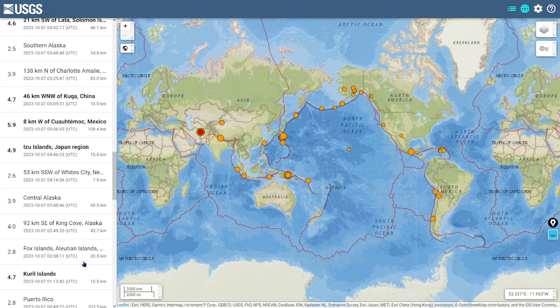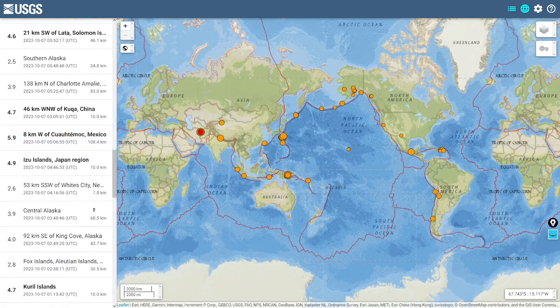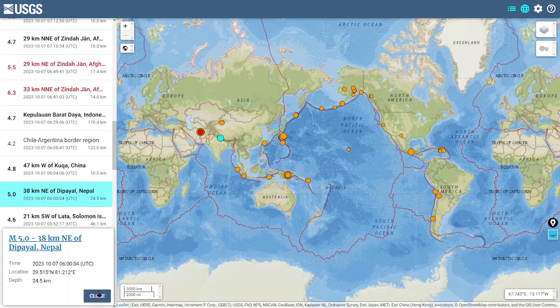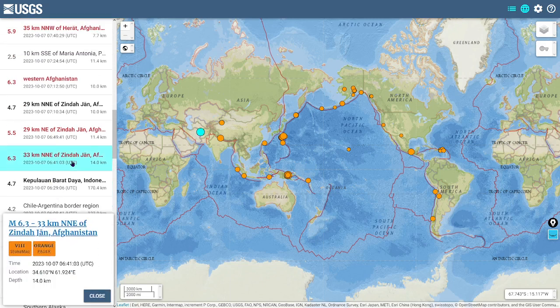I guess it's definitely of note to cite this one, a 5.9 there in southern Mexico. That was at 5:06 this morning. So this morning, things really started to go berserk. Nepal had a 5.0. So more unrest continuing there at the Indo-Asian plate boundary. And then Afghanistan has a 6.3. Not good for Afghanistan, as those buildings are ancient and they have a tendency to turn to dust with 6+ magnitude quakes. So that probably caused untold amounts of damage depending on how highly populated it is.